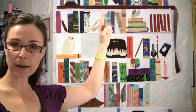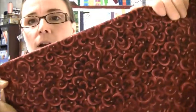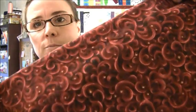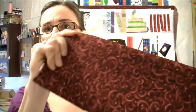As you can see right here, this is the sashing that I'm going to be using. The fabric actually looks like this. It's way prettier when you see it in real life than it is just as a dark red on this board, but I did some consulting with a fantastic friend of mine, and this is the fabric that we decided on.